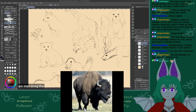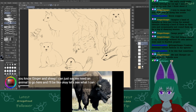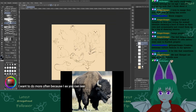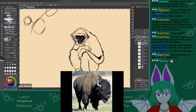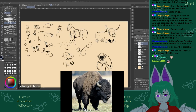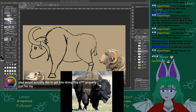Maybe I'll start doing this once a week. You know, Ginger and Sheepa can just say, we need an animal to go here, and I'll be like, okay, let's see what I can bullshit together. Or it may be just another excuse for me to draw animals, which I want to do more often. As you can see by this entire thing called animal sketches, I do like drawing me some animals. Like angry gibbon. Little angry gibbon. But I would like to draw more animals. And I would actually like to get into doing this properly, just for my own fun.